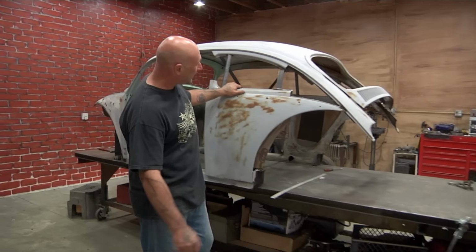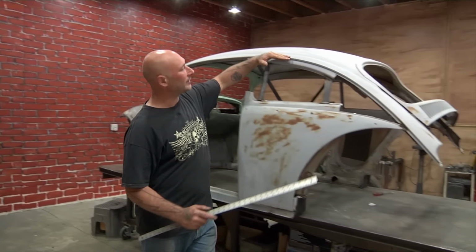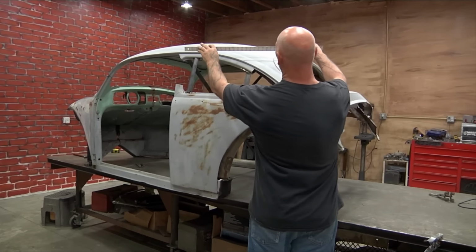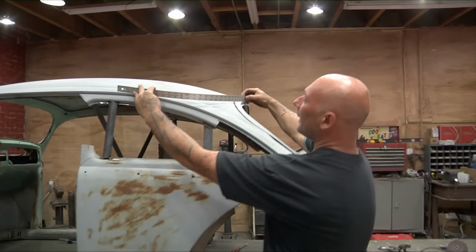Trucking along on this body, got a lot of bracing and stuff. The plan for me right now is to weld in the top of the window. I definitely like the line. If you look here, how this line comes through, visually, that flows around pretty cool. I like that.